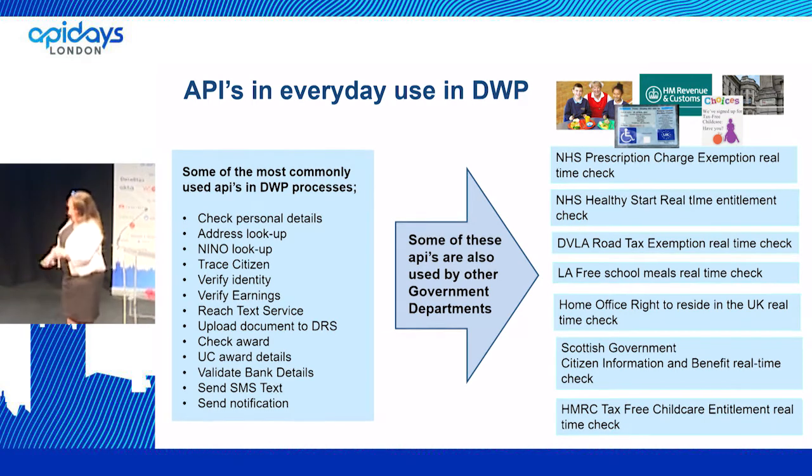So the APIs that we have in everyday use, you can see how granular they are on the left-hand side there: check personal details, address lookup, etc. And we're using a lot of these APIs, not just within DWP to join up the journeys within DWP, but also across government. There's an awful lot of interaction in the services cross-government, and it's something that we need to get better at in terms of improving cross-government services for citizens.